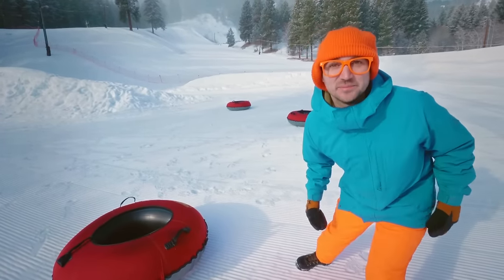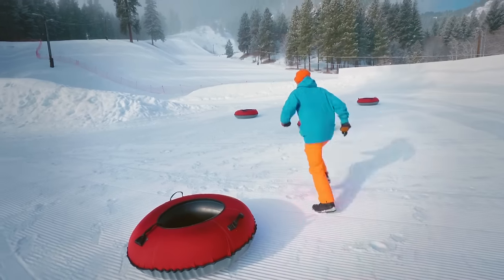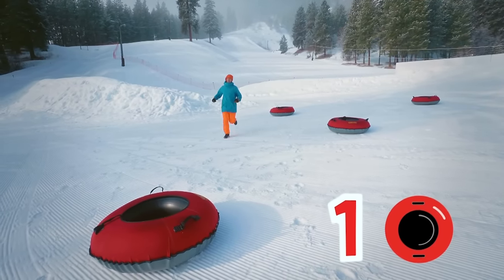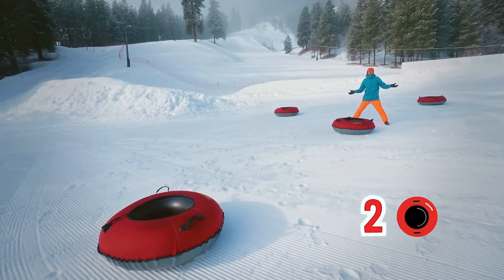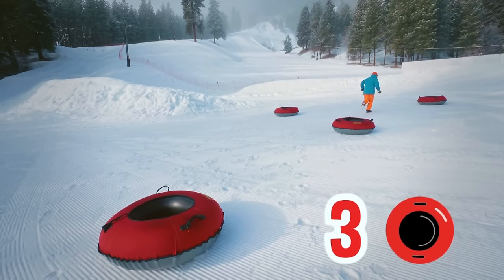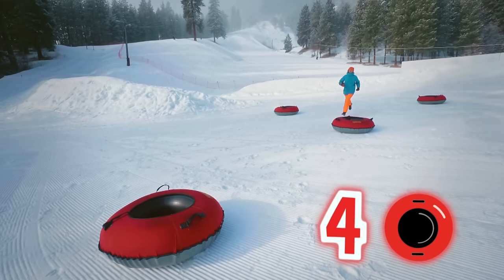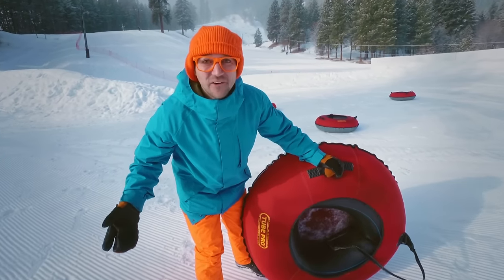All right, I have a game to play. Let's count how many tubes we see, all right? One. Two. Three. Four tubes. All righty, good job. We just counted to four together.